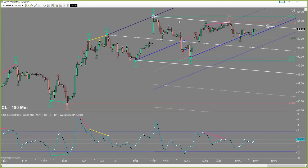The slope of that median line right there, which is a pitchfork, will typically tell you whether that next high is going to be higher than the previous, if it's sloping up, or if it's sloping down, it's going to be lower than the previous. And this high right here, which is what we're going to play in market replay in a moment, occurred right on that median line. And you see the divergence lining up right there.